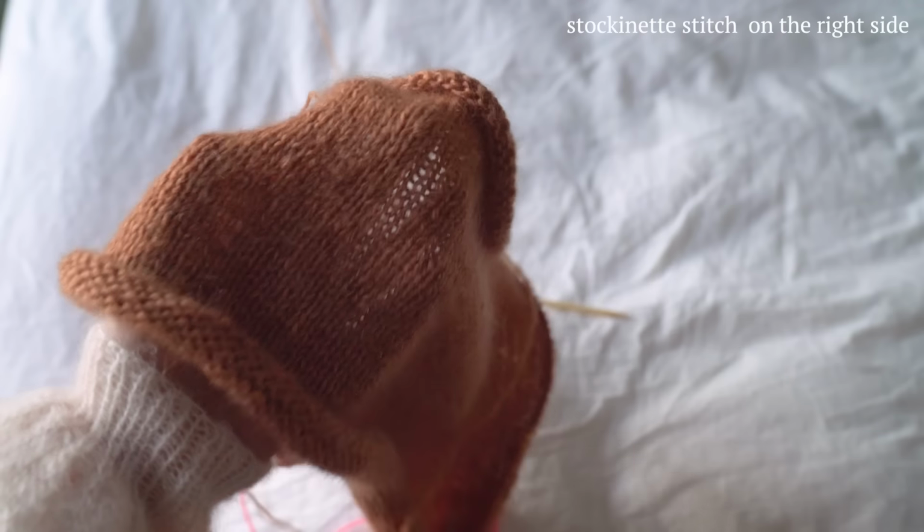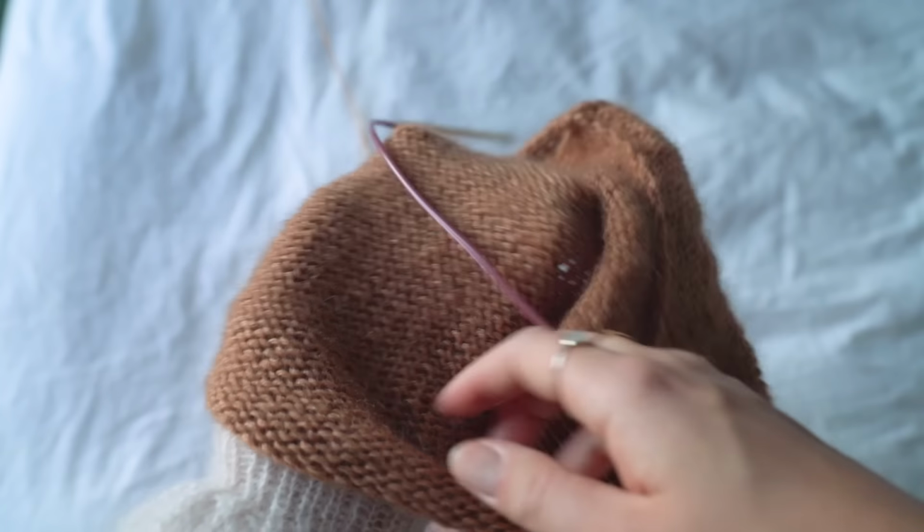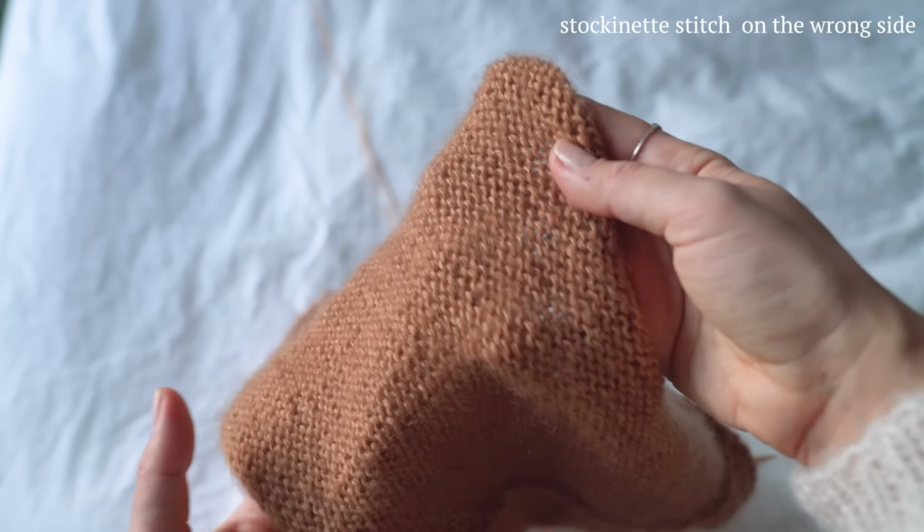The first tip is to learn how to spot your knit stitches and your purl stitches. Now, mostly when you are knitting, you will be knitting in stockinette stitch. That is when you knit on one side and then you purl the other side, and that creates the stockinette stitch. And if you knit in the round, you will just knit every row.